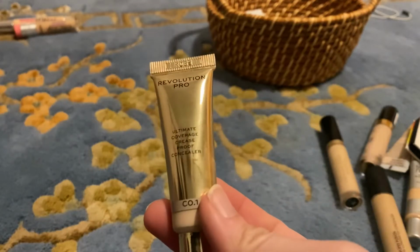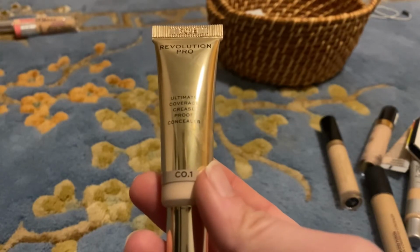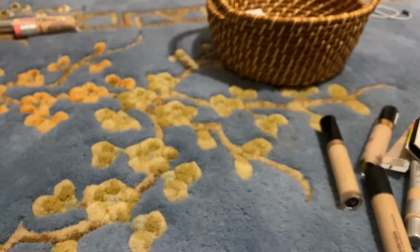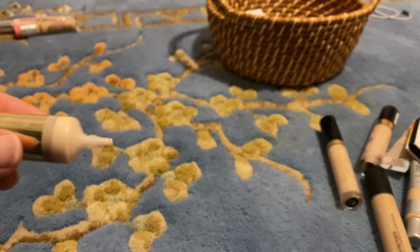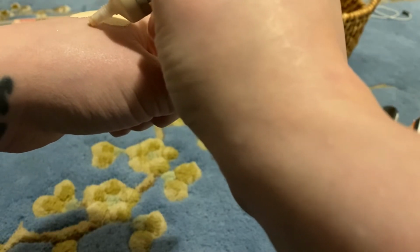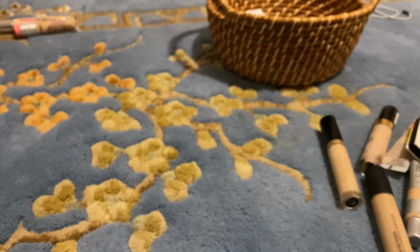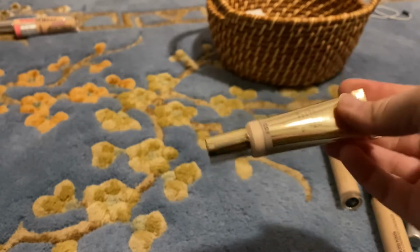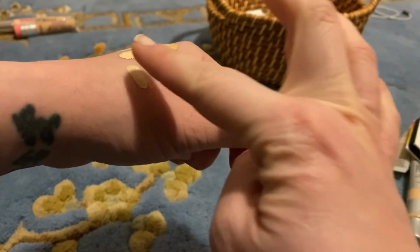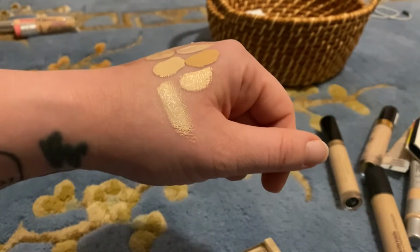The next one I have is the Revolution Pro Ultimate Coverage Crease Proof Concealer in the shade C0.1. And this is a squeezy tube. Looks like this. And the color is, oh my gosh, it's so freaking hard to get out of here. It is absolutely ridiculous. It's super thick. I don't like the formula. I'm trying to put the cap on, sorry. But it just feels so thick and gross, and I hate it. And it does crease, and I don't like it, period. So goodbye.